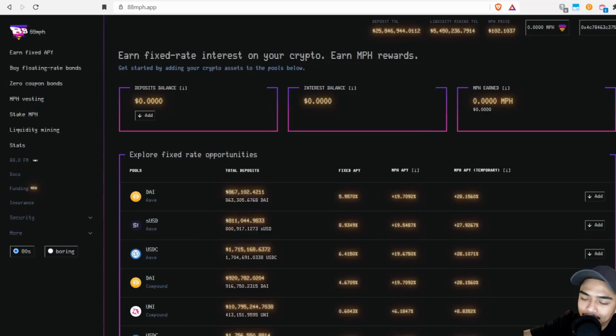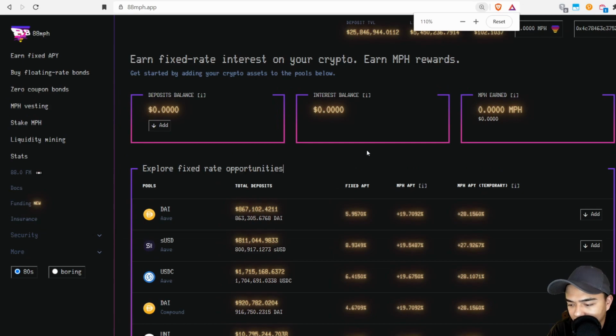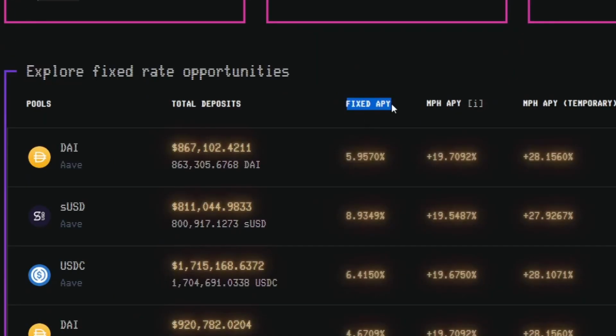So then what is 88Mph? Well, it is a project that allows you to earn fixed rate interest on your crypto, and you earn this in MPH rewards as well as the token that you put into it. So if you take a look down here, I can actually make this bigger. You get this fixed APY right here. So for example, DAI, you get 6% APY fixed. Then you also get this variable interest rate in MPH token.